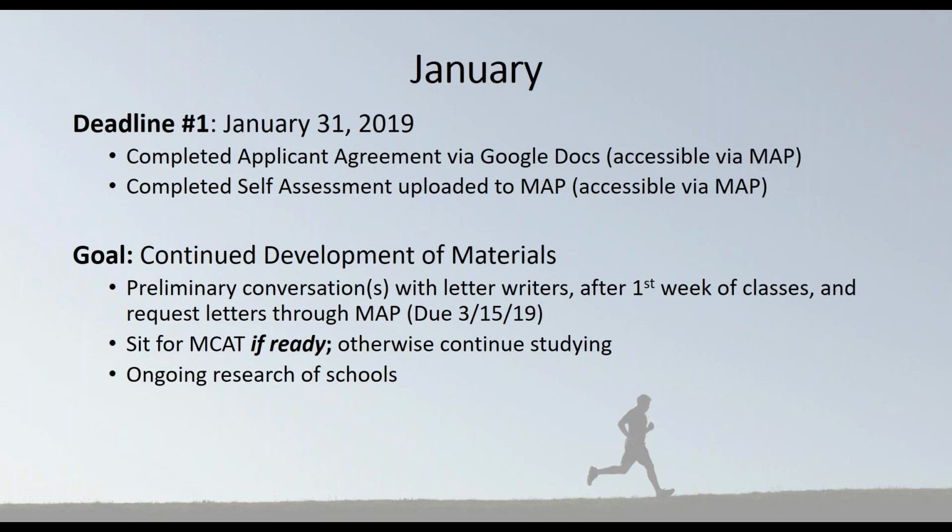January. We've reached our first deadline for the committee letter. January 31st, for the committee letter, you'll have to have completed your applicant agreement, and that's a Google Doc, and it's accessible via your medical applicant portal. And you'll also have to have completed your self-assessment and uploaded that to MAP.